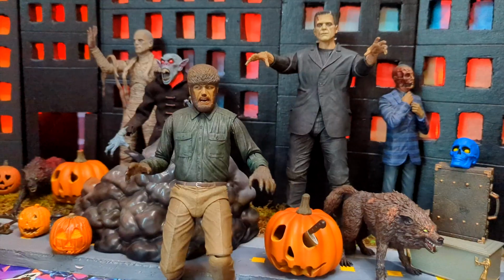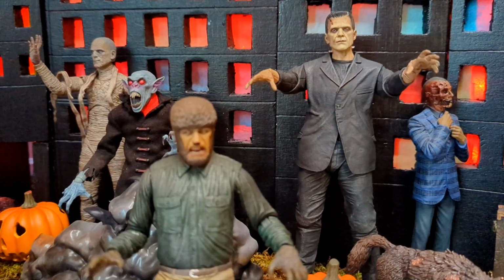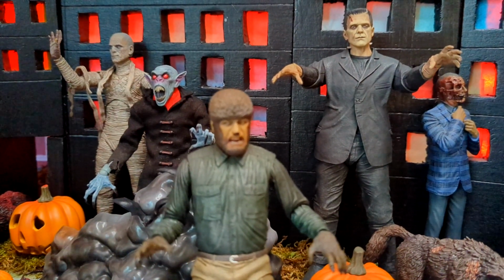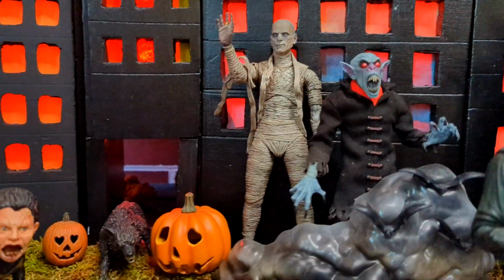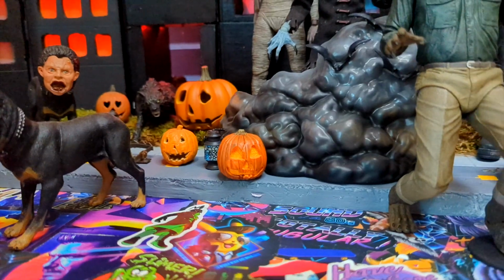It's that time of year where you get to grab a loved one, hold them close, give them candy, and when the sun goes down, scare the living fuck out of them. And that is what Halloween is all about. It's my favorite time of year. It's the best time of year.